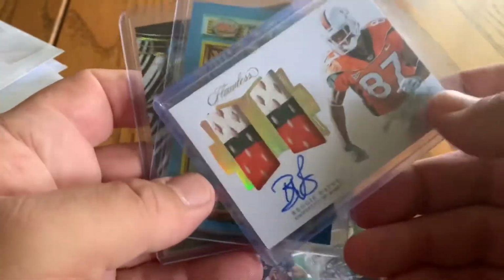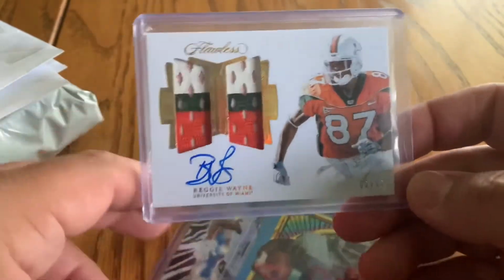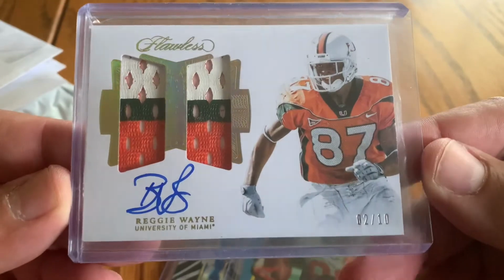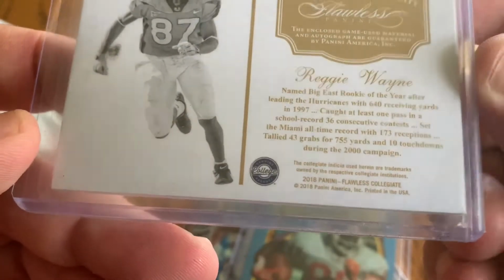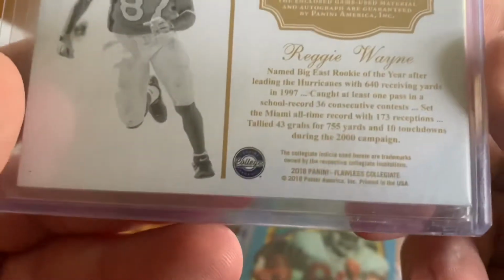So we had a potential customer inquire about this card, and we had listed this Reggie Wayne, this Flawless Reggie Wayne 2 of 10 from what year? From 2018. And is that game worn or game used?